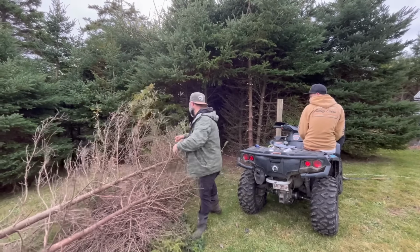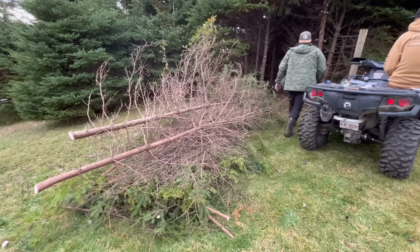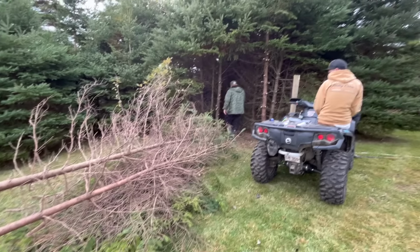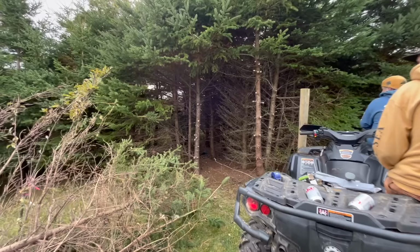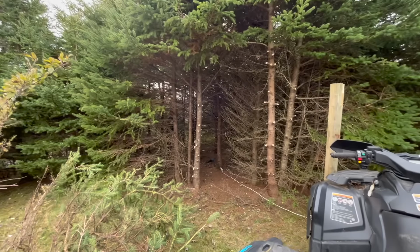Just bringing out trees. These have no growth on them, so it's pretty good to be able to get these cleaned out. We have a lot of wood cleanup that we want to do, but gosh, there's just never enough hours in the day.